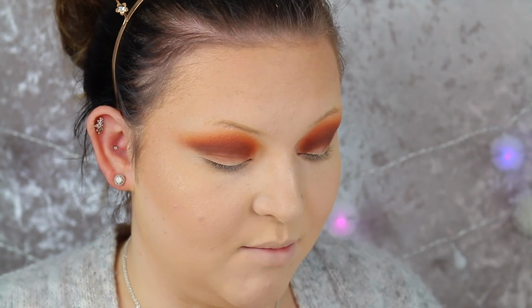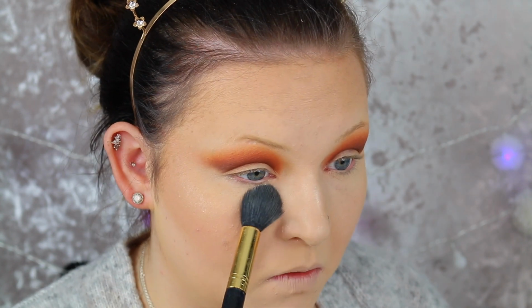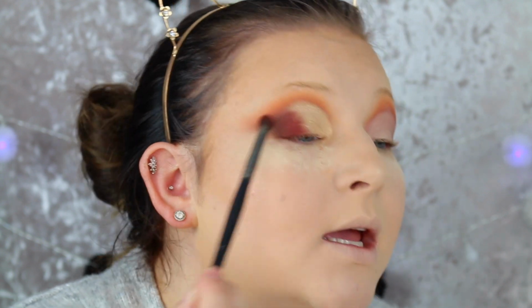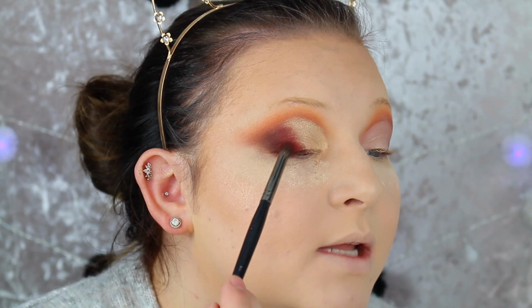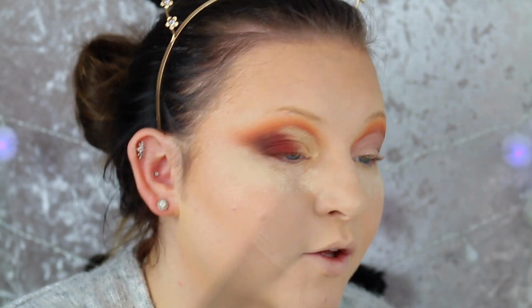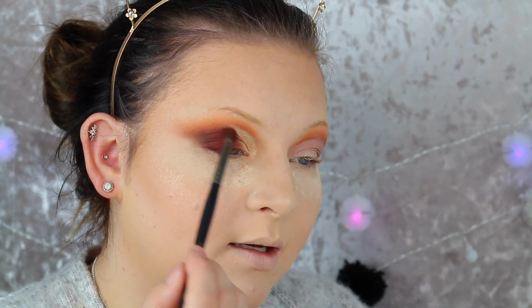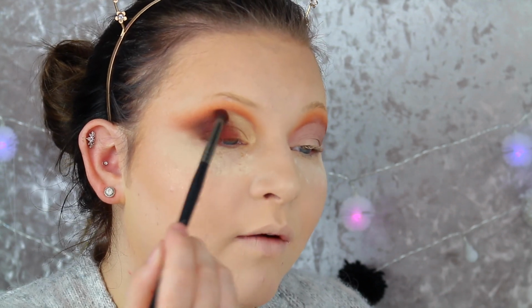So now what I'm going to do is I'm just going to take my Too Faced Born This Way setting powder and just apply that just under the eye, just like that. With the Fetish shade, which is that red burgundy shade, and just dabbing just to blend that really nicely with the gold, as you can see. And I'm bringing it quite far in because I don't want too much gold on the lid, so I'm just going to bring that quite far in.